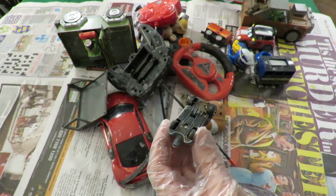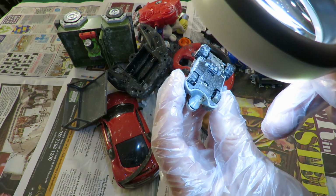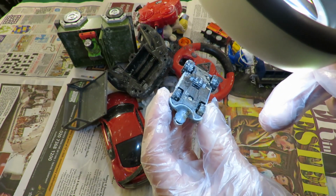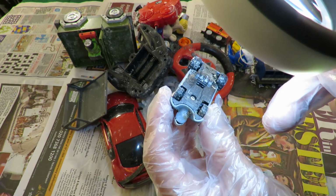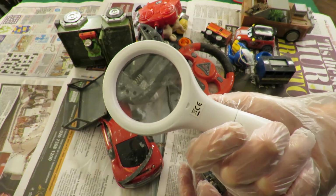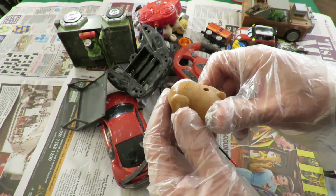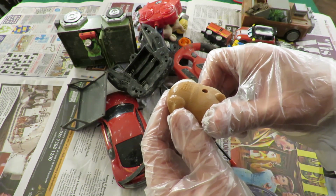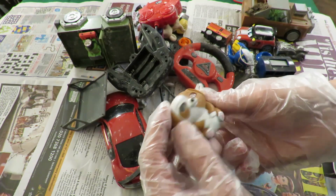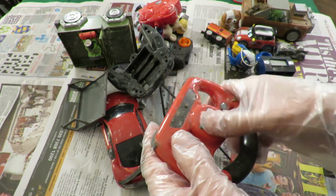Can't quite read what that one says. Still can't read it. No, I can't read that, even with my Poundland lighted magnifying glass. Trademark and copyright. Oh, that's McDonald's. Okay. Disney Pixar.